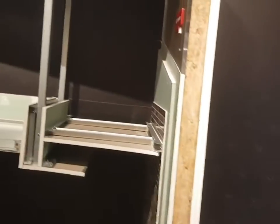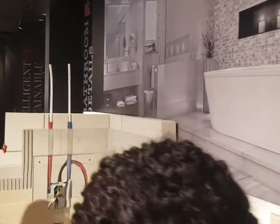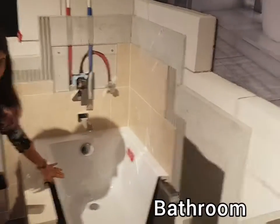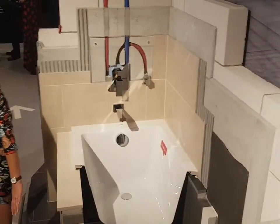Then this architectural thing that we've done is that we have given a gap. Usually, bathtubs are fixed on the floors by other developers. Here, we've given you a gap. So tomorrow, if there is any kind of work that has to be done, there is no need of removing your bathtub entirely. There is a space that we've given here.